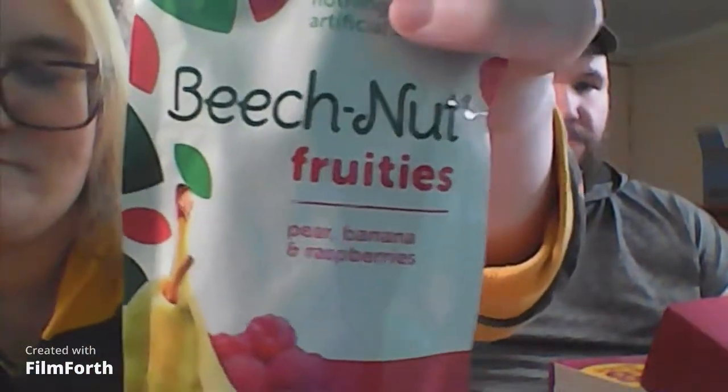Got pears, banana, and raspberries. My stomach's gonna be hurt after this. Definitely yours. A weird smell to it. It looks weird. Lot of banana. That's all I taste, banana. I taste a lot of pear.